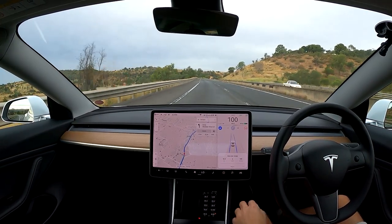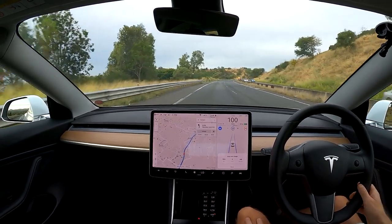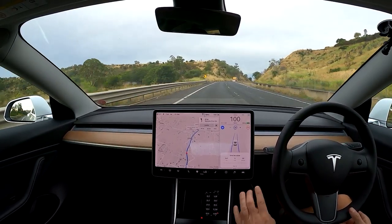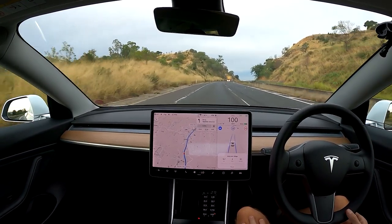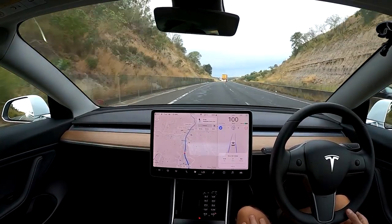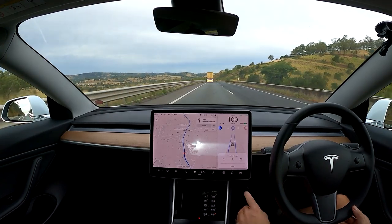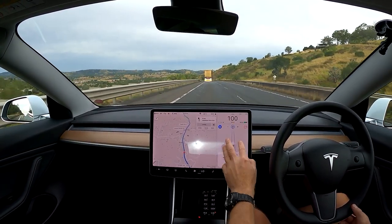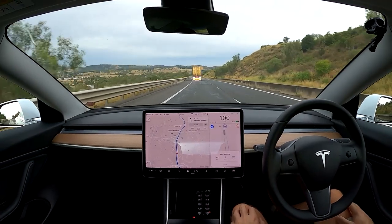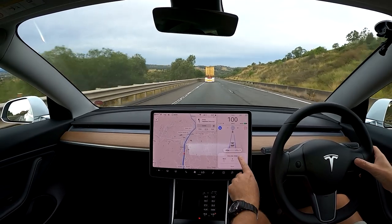So we have driven 15.3 kilometers and 146 watt hours per kilometer so far. So this will go down. Going up this mountain here, as you can see. Can see the truck already. If you do the three finger swipe, you can move forward a little bit. The truck is doing 100 as well. Are we coming closer? Are we 6 seconds?